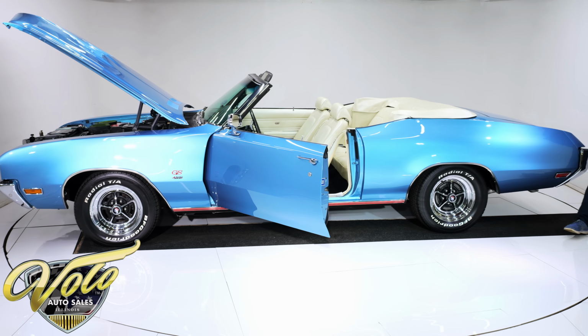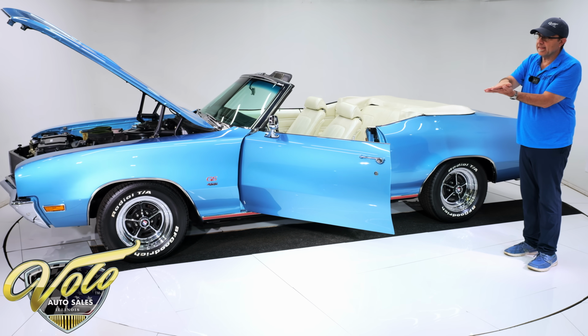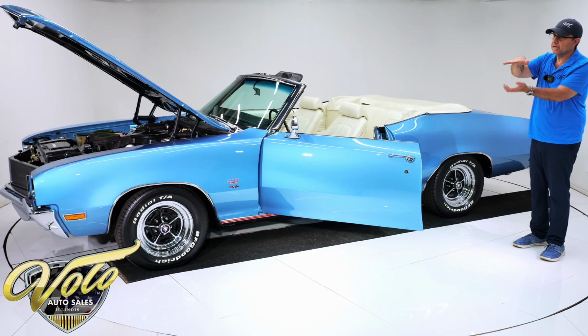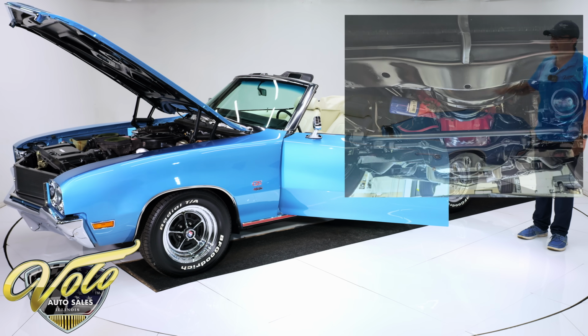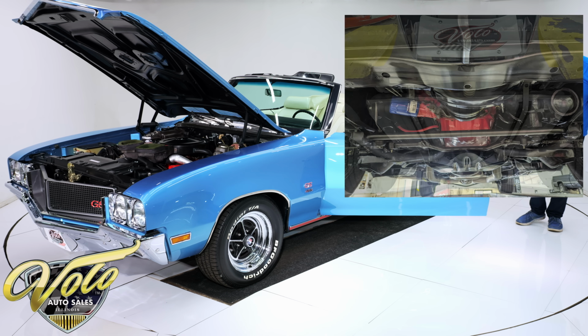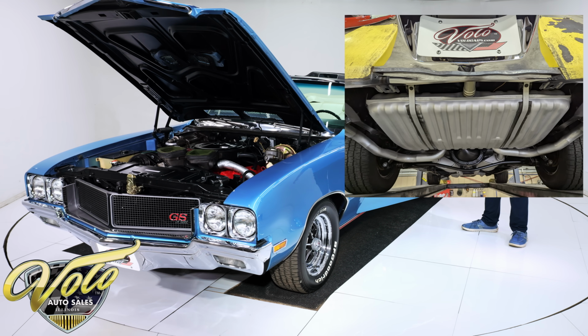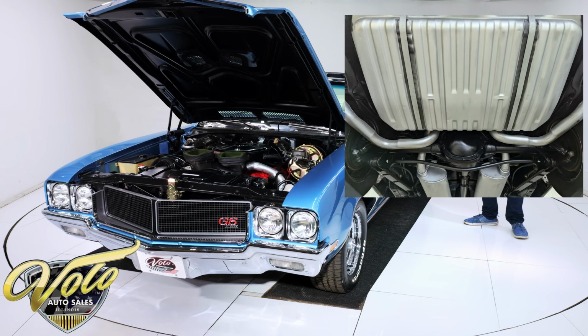So what a body off frame rotisserie restoration means, they separate the body from the frame, so now there's no components under the body, and they flip the body on a rotisserie. That way they can work the lower areas under the car a lot more comfortably and do a better job. So that's what was done to this car.